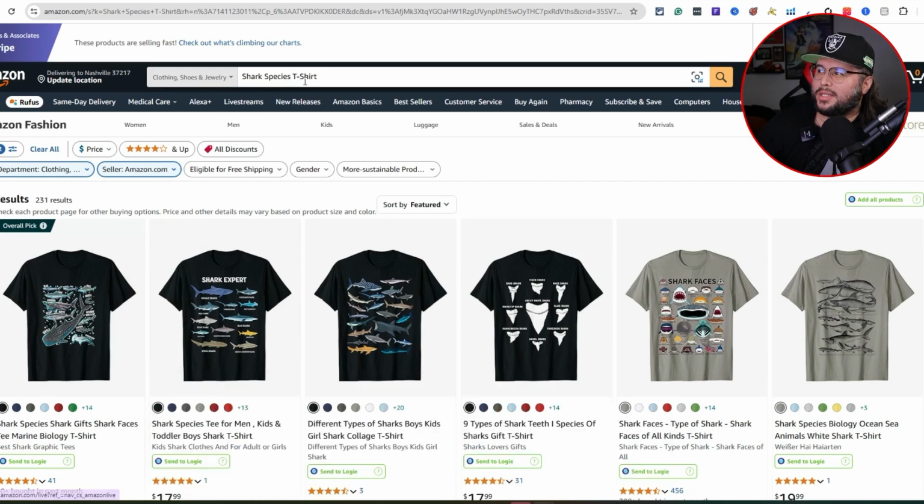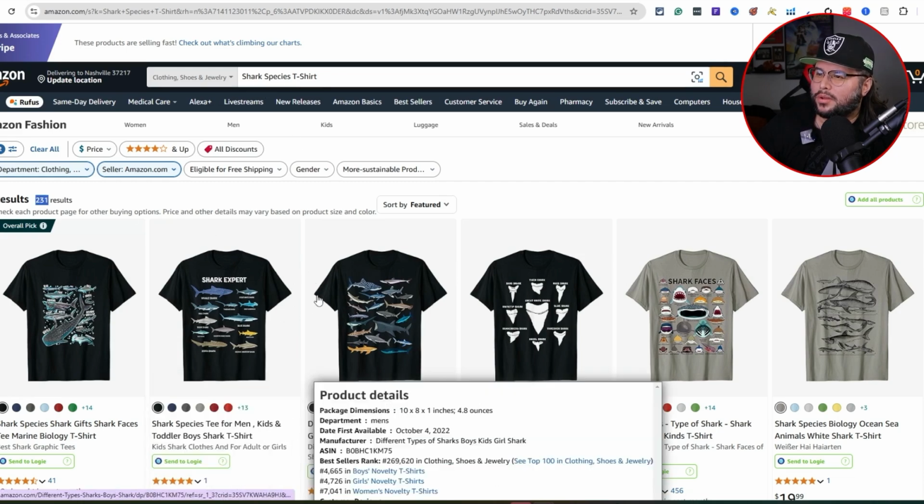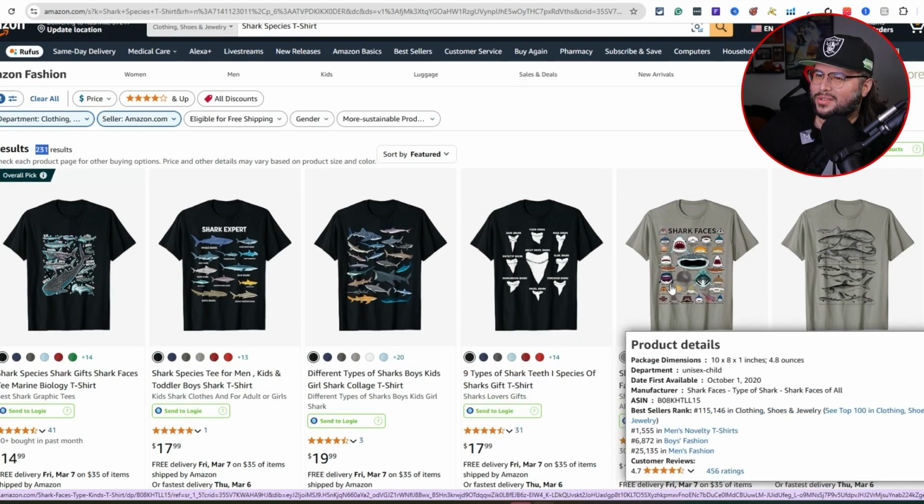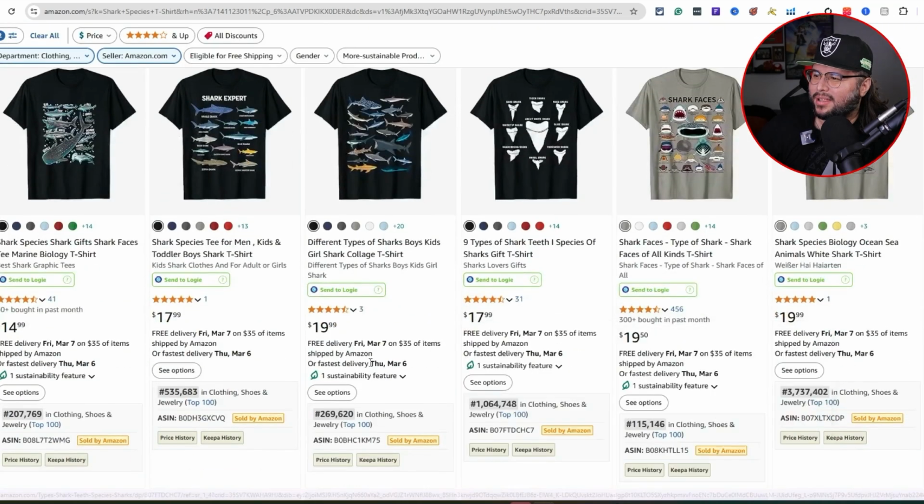Now, shark species t-shirt, we have a result of 231. This is the shark teeth. Yeah, this is cool too. And then it shows, oh, this is cool too, different than biting. Come over here, look at the BSRs. Look at this. You can see we got some good BSRs over here. This is looking really nice.